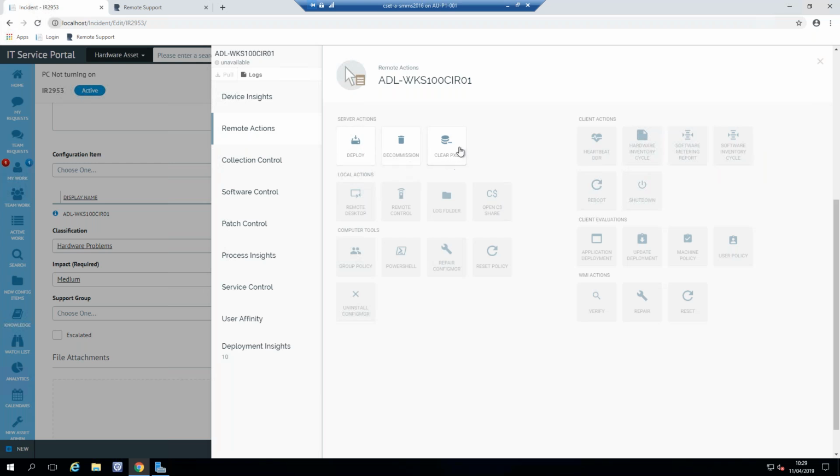Now here on these remote actions, I can deploy server information or decommission a particular server. I can clear PXE settings if you've got specific PXE task sequences that have been set up. You can clear that very simply from here. You don't have to go into the Configuration Manager console to be able to do that. You can trigger a remote desktop or remote control. You can open up their log folder or their admin C share. We can look at group policy for this particular machine or run a PowerShell command. We can repair the Config Manager client and also reset its policy.